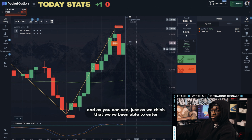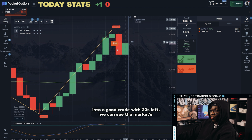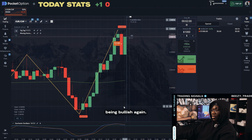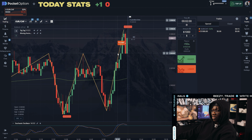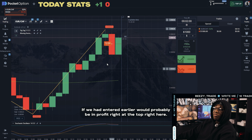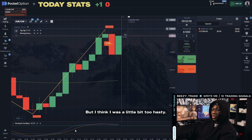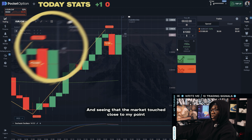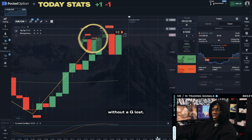And as you can see, just as we think that we've been able to enter into a good trade with 20 seconds left, we can see the market being bullish again. That is absolutely ridiculous. Trade looked good. If we had entered earlier, we'd probably be in profit right at the top right here. But I think I was a little bit too hasty, and seeing that the market touched close to my point where I felt like I could enter, turns into a god-damn loss.